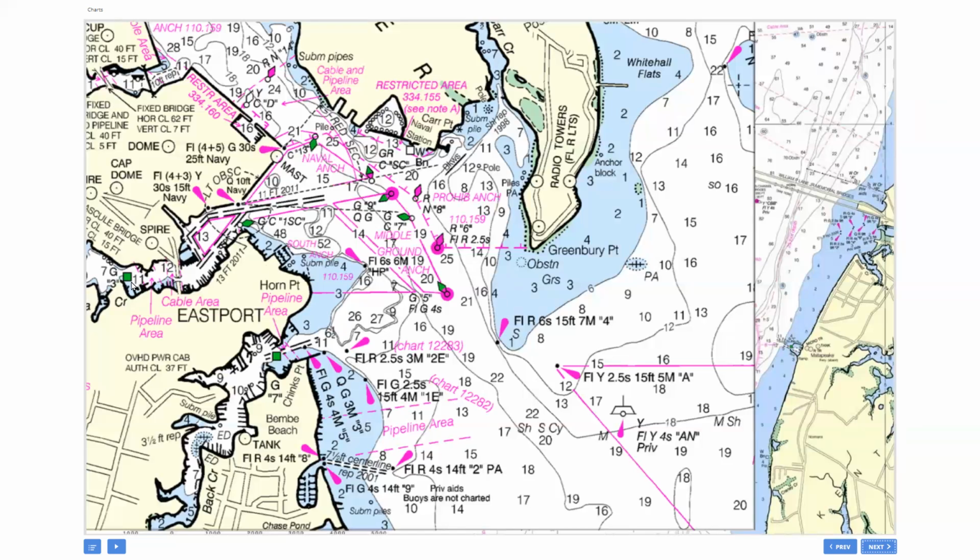Joey, I have a question. Yes. Is there a specific reason why the ones with the circle that's not closed are not fixed? Are they supposed to move with the current or the tide?